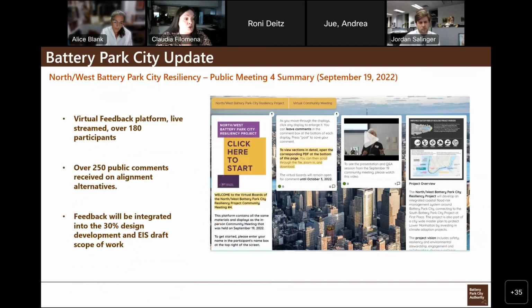We received over 250 public comments on these alignment alternatives, which has given our team a lot to look through as we develop this draft scope of work. But this feedback that we received on these draft alignment alternatives will also be fed into the 30% design, which is the next step in this process.